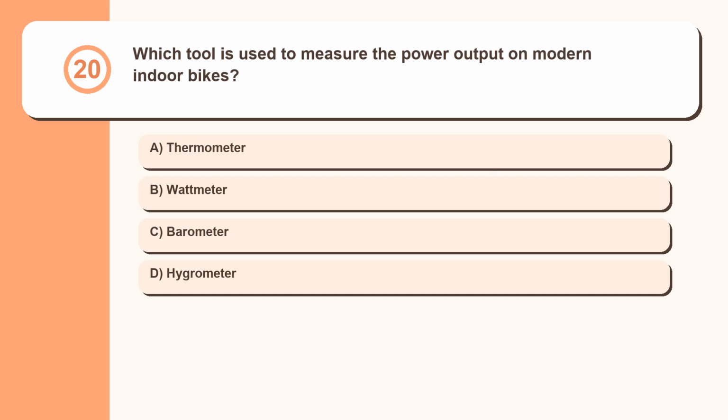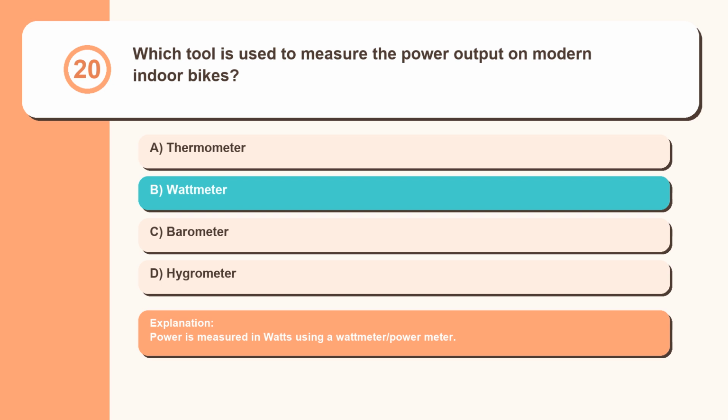Question 20. Which tool is used to measure the power output on modern indoor bikes? Thermometer, wattmeter, barometer, hygrometer. Power is measured in watts using a wattmeter or power meter.